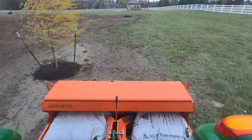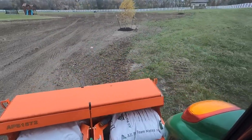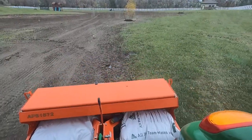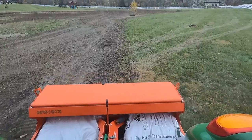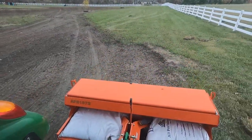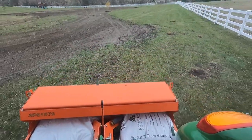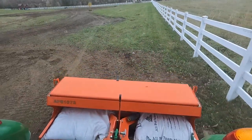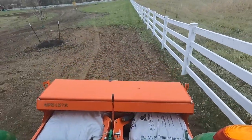Picking up rocks and fertilizing. He said that it's where the tracks turned, and it's not. He was wondering if I could level that out. It's where they're putting plants. I mean, they've got plant holes dug right there.